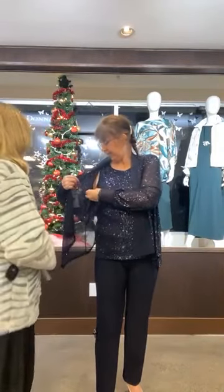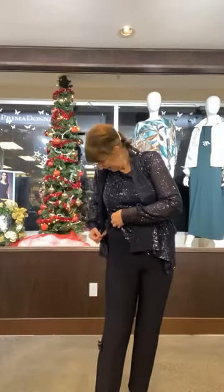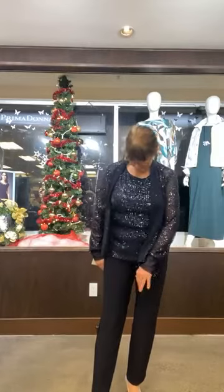The shell is $175. Beautiful sequins on it, just gorgeous. And then the throw is $205. $129 for that pant. And then I have on Naturalizer shoes. I love that. Kind of a metallic goldy color, but I thought it would just tie it in.